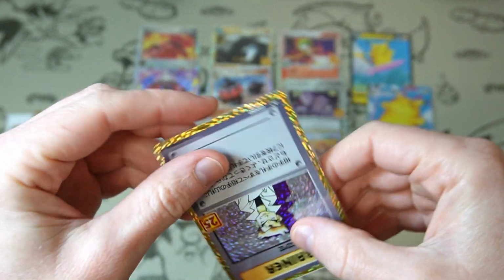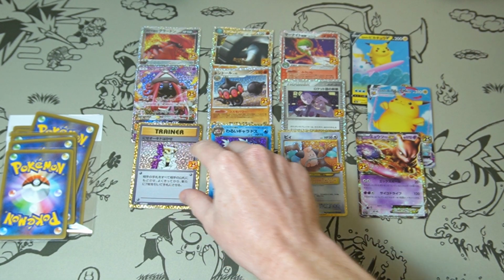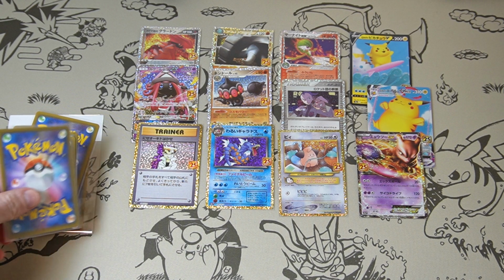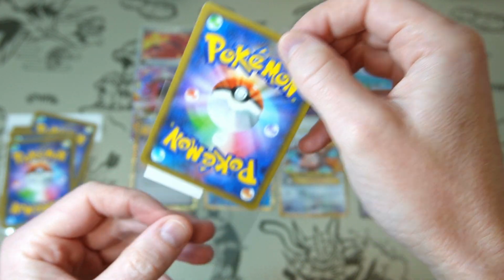Was that from base set? No, yeah, I just said base set, right? It must be from base set. Maybe I'm getting mixed up with Fossil or something, but it would have a stamp on there, I guess. So yeah, I'm 99% positive that I was pulling that out of base set packs. But now I said that, I'm kind of doubting myself.